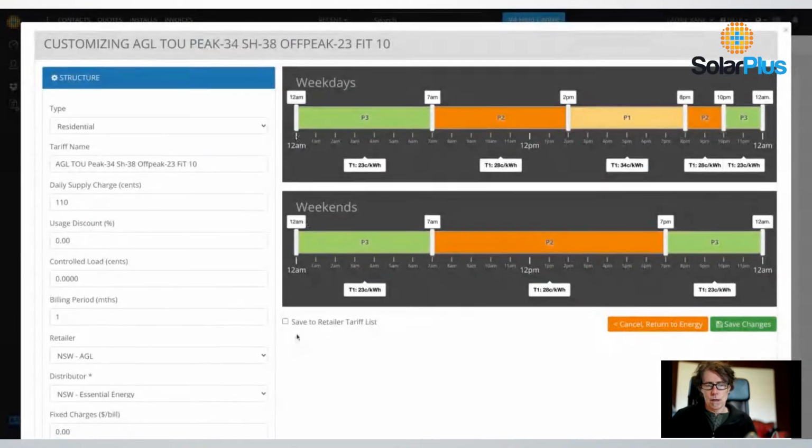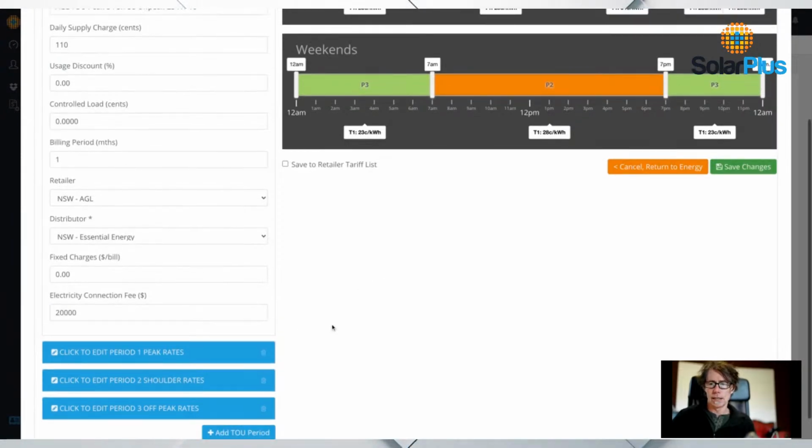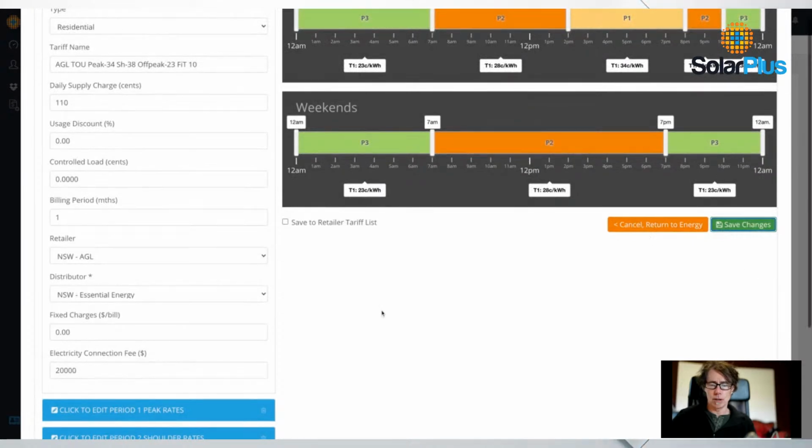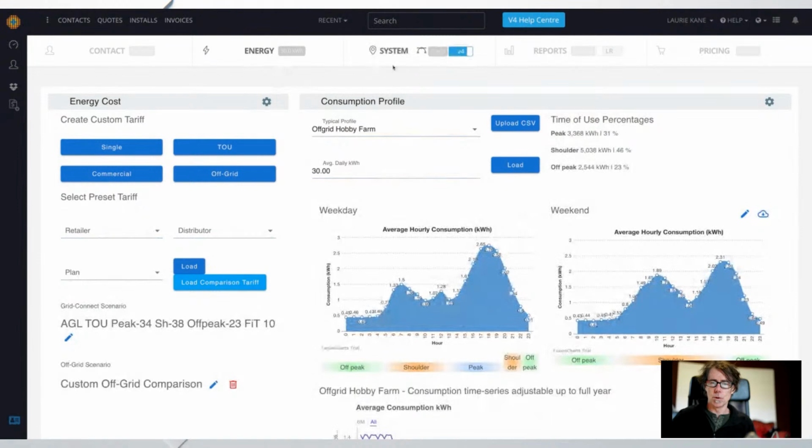I've just come back for one thing that I forgot to do there, which is consider the electricity connection fee. This can be a huge cost for someone who is setting up in a remote location. Let's just put in a figure of $20,000 for a grid connection as the alternative. So what we're looking at here is a rate plan that they may be on, and we're including that connection cost in our analysis to give a more informed picture of where they'll end up in their grid scenario versus their off-grid scenario.